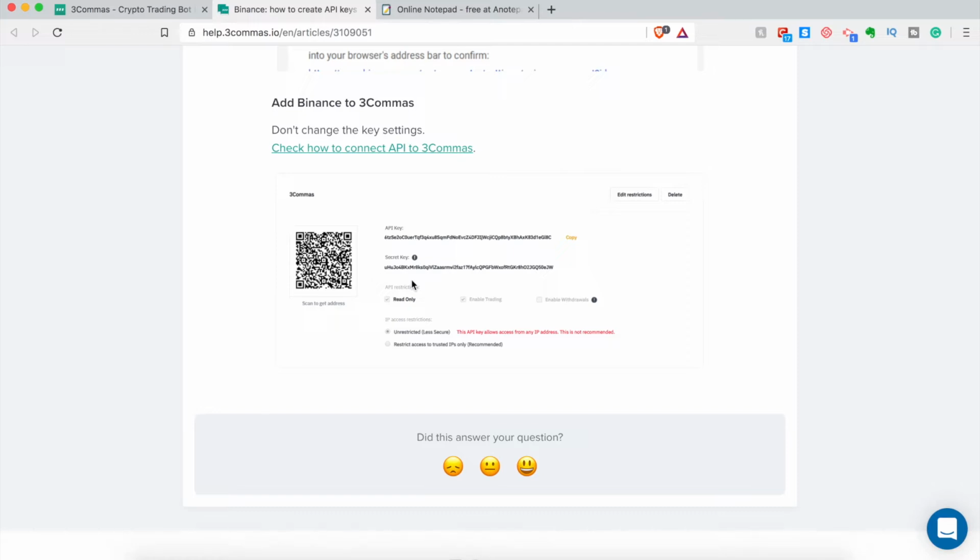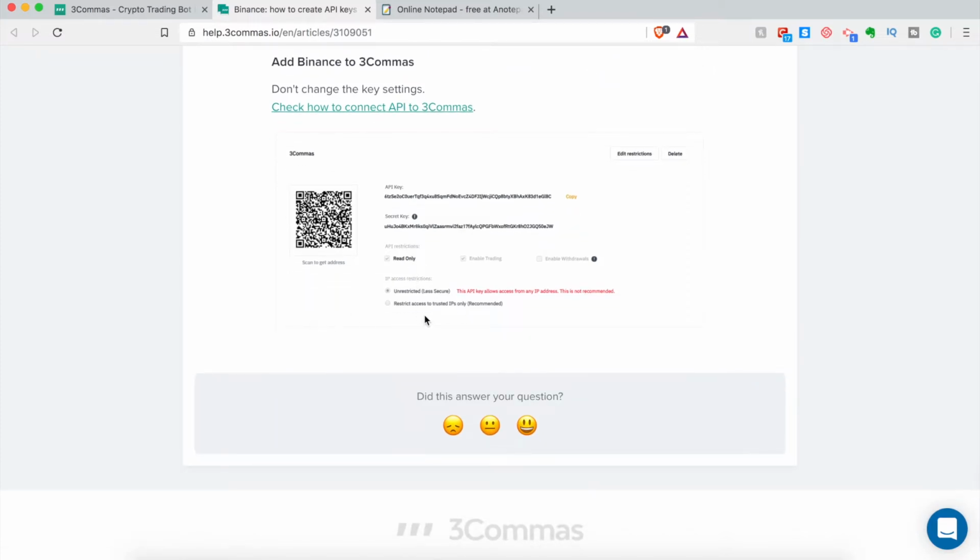Basically, you have to delete it if you lose it. And then that is going to be that API key, the top one, which will be available all the time. And then you're going to do unrestricted, less secure. It is less secure, but you have to do that. That's what 3COMMAS wants. So it allows them to basically access your exchange and execute trades from any IP address. So you have to enable that. If you're not comfortable with that, that's really the only option. So it's kind of just up to you, right?